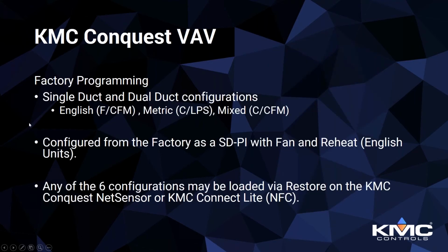So with the VAV, you're looking at factory programming for single and dual duct configurations. You're going to have things configured at the factory for SDPI with fan and reheat, and any of the 6 configurations may be loaded via restore on the KMC Conquest NetSensor or KMC Connect Lite, which we're going to talk a little bit about in a bit.